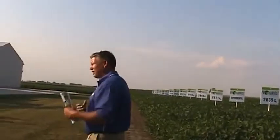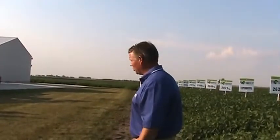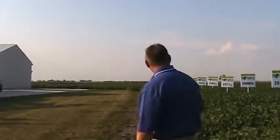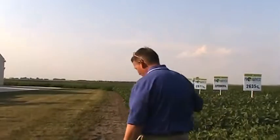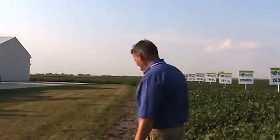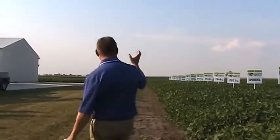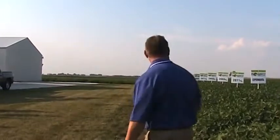You guys are getting a little bigger, you need to cover more acres, you need to get in the fields a little faster. You want to be able to do it without sacrificing yield. So we brought a 2.2 that, in Randy's words, is flat out good. It's new on us. We're still looking at it. We don't have the history with it that we have with some of these other beans in the lineup.